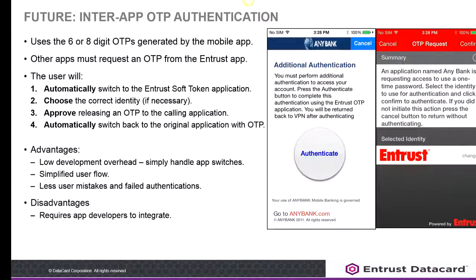So where we are today is inter-app authentication, meaning you can stay in your native application, access the OTP app, do what it needs to do, and then bring the user right back into the native app without the user having to do anything other than simply authenticate. We're going to show a demo of that right now. Sure. Okay.